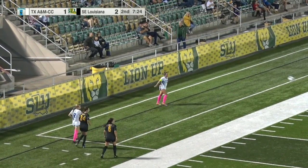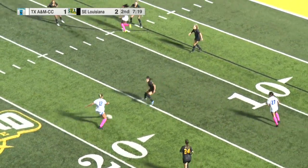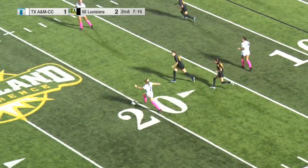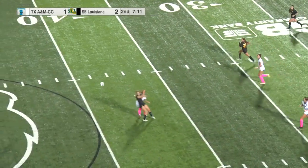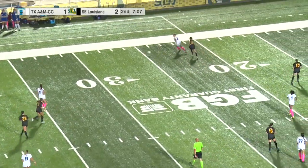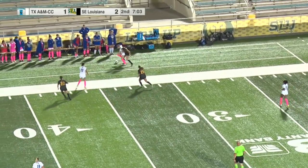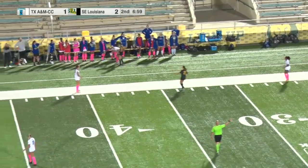Corpus Christi with a throw-in in search of that equalizer after going down 2-0 in the first half. Drew one back right before halftime, but has been a scoreless 38 minutes of second half play so far. Southeastern just holding on. Here's Westbury again. See if she can work her magic with back to goal. Try a little back heel trickery.